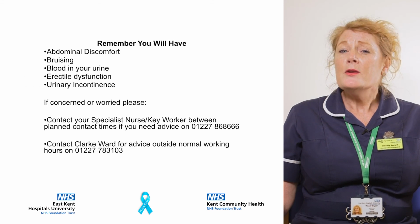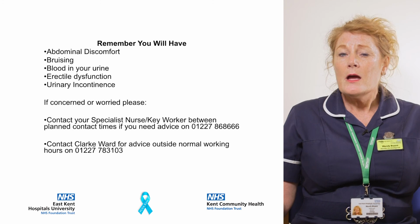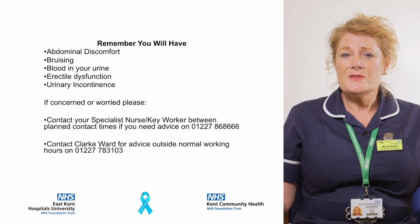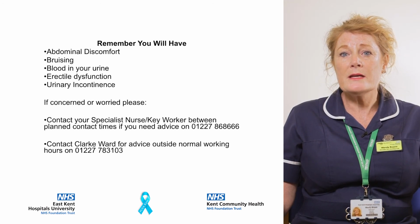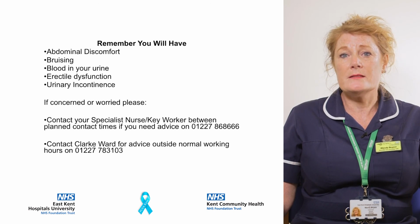Please remember, you will have abdominal discomfort, bruising, blood in your urine, erectile dysfunction, urinary incontinence. This is not normal for you, but very common after the surgery. If you have any concerns and would like advice, please contact your cancer nurse specialists on the number provided during normal working hours. Alternatively, outside working hours, you can contact Clark Ward for advice.